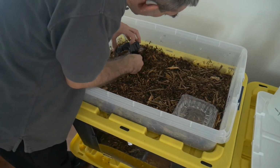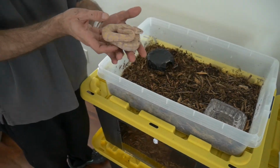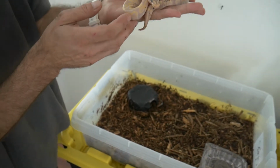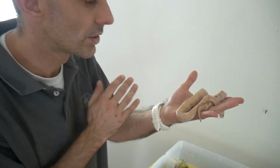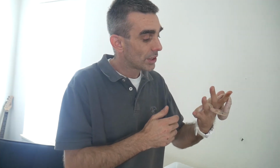We're going to find a beautiful banana ball python. And it looks like he's getting ready to go into shed. He's got blue eyes. Normally you can tell when your snake's about to go into shed because they'll get a blue coating over their eyes. And they're kind of blind at this point. They can't really see too well. They can still use their heat sensory pits in the front of their faces so they still know food. Some snakes will eat during shed, some snakes won't. We're gonna try and see if he'll eat some food today for us.